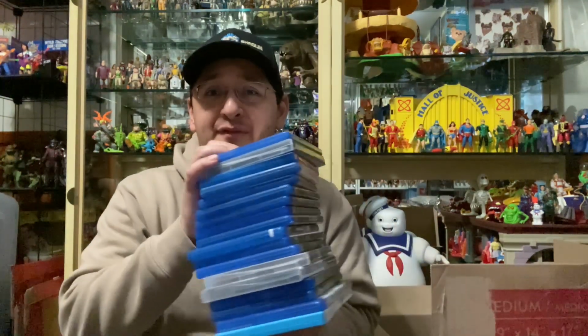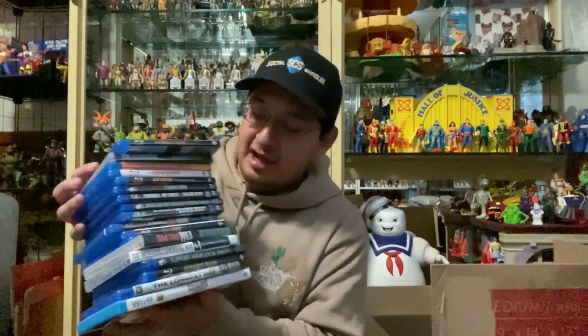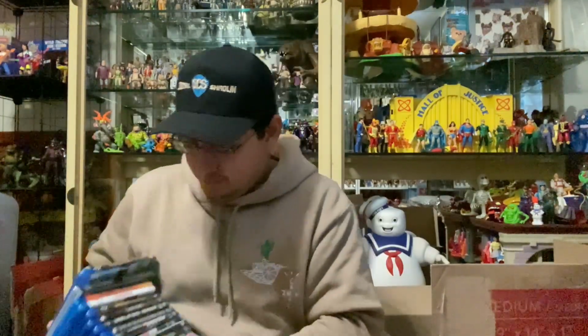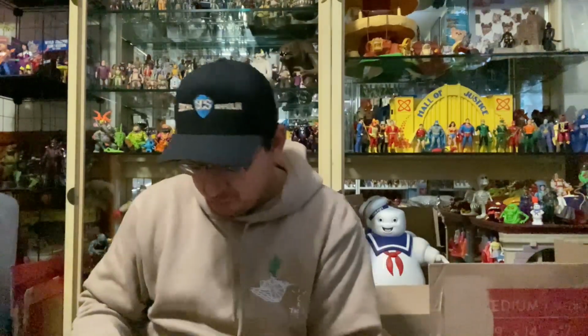Here's my haul from the Value Village thrift store. As you can see, a lot of Blu-rays. There's one Wii U game. I paid $2 a piece for all this. I came out to like $39, 40 bucks, pretty much. So there's some good out of print titles here that I'm gonna definitely be flipping and trying to make a little profit and use that to fund the toy collection. I'm not gonna bore you with showing you every title, but I'll show you some of the highlights here.